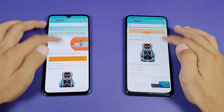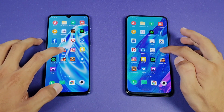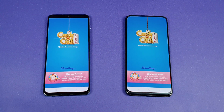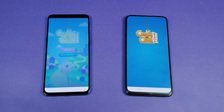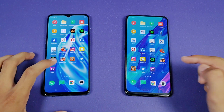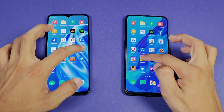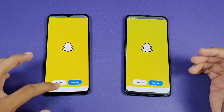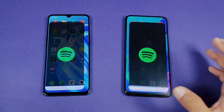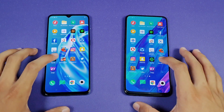Let's see the scrolling, and you can see it's absolutely smooth on both phones. Candy Crush Saga, some game applications for checking out the performance difference between these two devices. Although both phones come with the same chipset, you can see a bit of a second difference there. Instagram, and again about the same on both phones. Snapchat, and that seems a little bit faster on the Oppo Reno 2F. Spotify, and you can see again about the same on both phones.